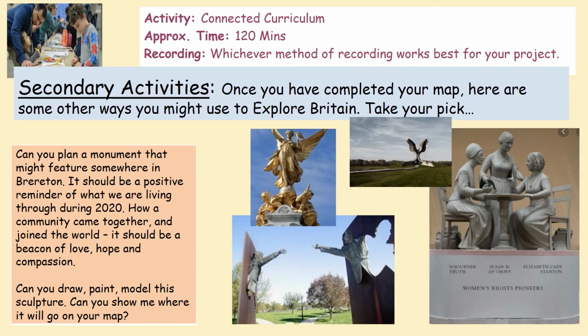So it needs to be a really, when you look at it, you think it gives you a message. It's a powerful message. That was a really tricky time, and look, we came through it. Look how strong we are. So if you can design something that screams out empowerment and then talk about where it can go on your map, I'd love to see that.